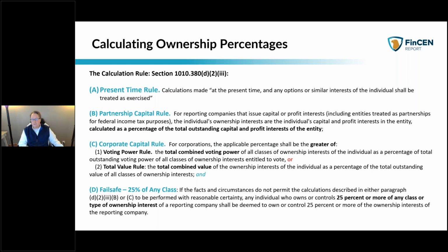The idea is that you take the total distributable value of the company as if it were liquidated and then divide it up amongst all of the owners of the company, in this case the corporation, and see who has 25% or more. In that instance, I think it's pretty much the same thing as the partnership capital rule, requiring a hypothetical liquidation.